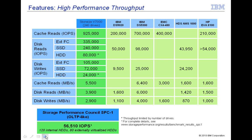Moving along. The box, we talked about the 8 gig fiber channels all the way through to the back-end SAS connectivity. I throw this chart up here just to give you a reference for how well this box performs. We're one of the few companies that still publish our SVC1, SVC2 benchmarks. We started shipping the box in November and published the benchmarks in January. They're independent, and in this case, it was using 120 drives internally and 80 drives externally to virtualize. We were able to achieve 56,000 IOPS using this system.